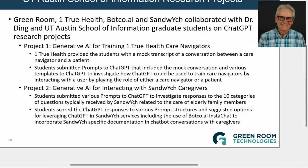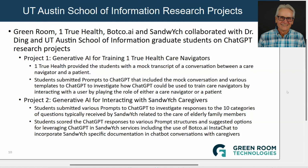They also asked ChatGPT to create a scoring matrix for things like how much empathy the care navigator had for the patient, and to score conversations on that. And ChatGPT did a pretty good job of coming up with the matrix and then scoring. They also had problems with it, because when they tried to get it to play the role of a patient, if it didn't think the care navigator was doing a good job, it would switch to being a care navigator, considering it could do a better job than that user was doing as a care navigator.